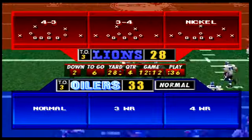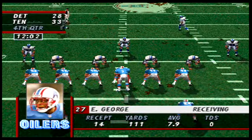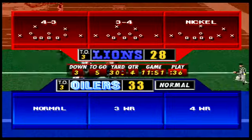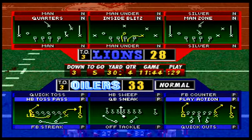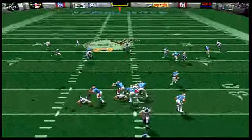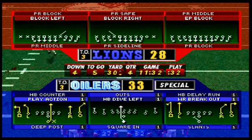George with a 4-yard gain on the pass. Porsche with the tackle. Head down. Fight down. Fight. Incomplete. So it'll be 4th and 5 from the 30.